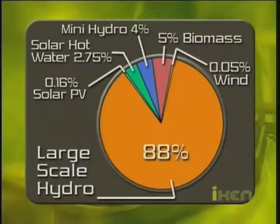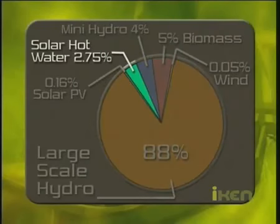Another important solar technology is solar thermal, which uses sunlight to generate heat. This is usually used to heat water, which saves the equivalent amount of electricity that would have been required to heat the water. So although they don't actually generate electricity, solar thermal hot water systems are included in graphs measuring electricity generated from renewable sources in Australia and make up 2.75%.